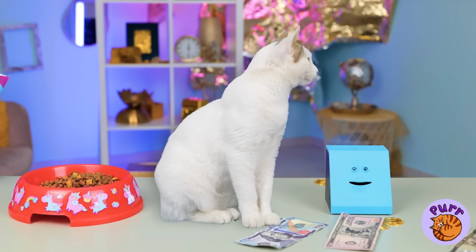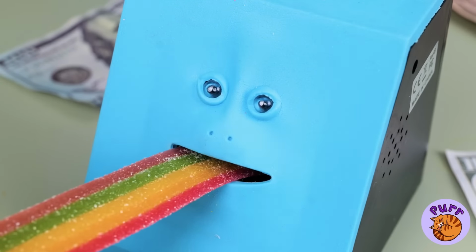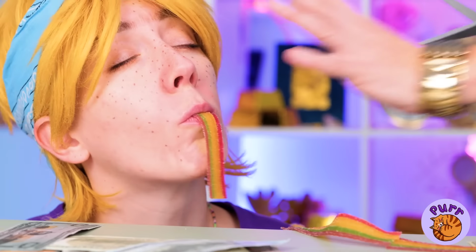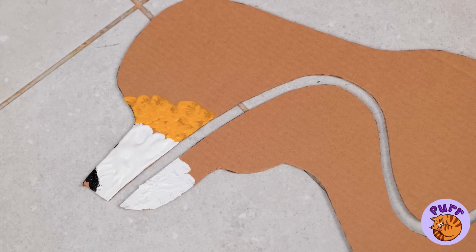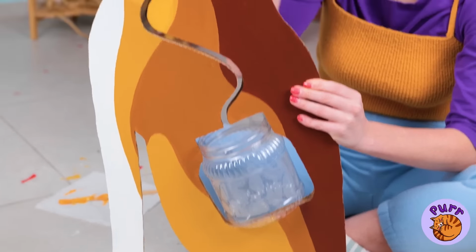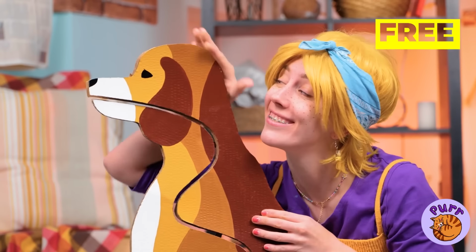Here, kitty, a special piggy bank for all your treasures. Let's just hope this box doesn't end up biting off more than it can chew. Speaking of chewing, keep an eye on your candy. Well, we can have some food-based fun with our cardboard doggy digestive system. But let's add a fresh coat of paint. And the best part is, he's a bank, too. Feed him a coin, and it goes right in the jar. Aw, now that's a good boy.